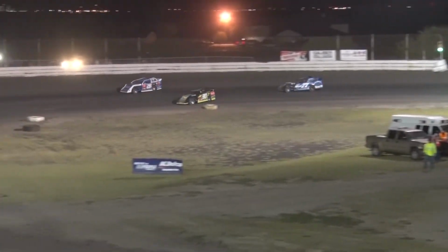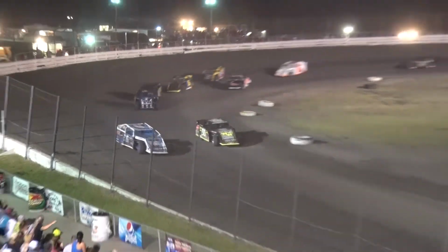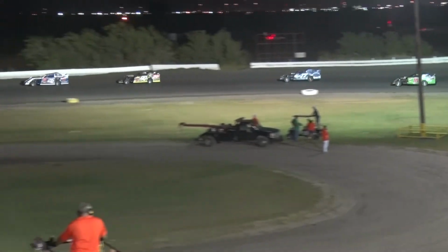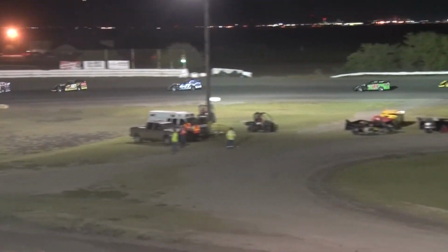Dustin Butcher on the bottom of the racetrack coming into turn number three. Butcher rolling it through the bottom side of the racetrack, stabs the throttle off the exit. J.J. Jennings going to hang on to it. Back into turn number one off of turn two. Still Jennings out front down the back chute, about a two-car length advantage coming into turn number three.